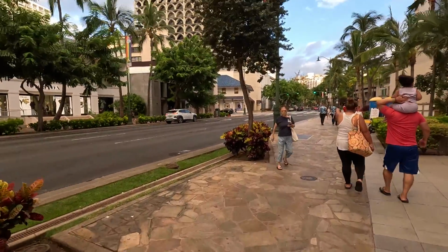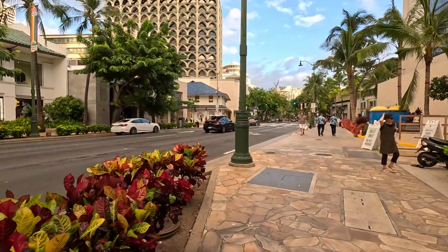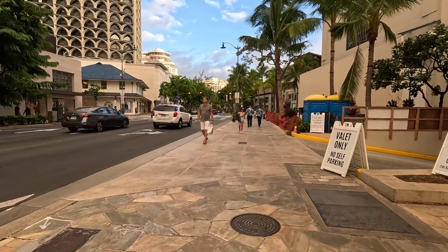So I will definitely check that out, and then I will post a video on that. That way you guys can see what that looks like and if it's actually really tasty. It looks pretty good. I am curious, so I'll definitely make sure to check that out and keep you guys posted.